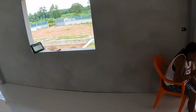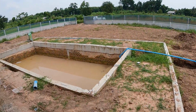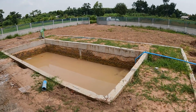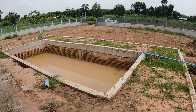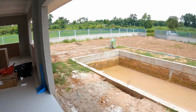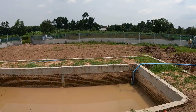And then it drained the pool again, so hopefully that's a good sign. Every time I talk about the pool, seems like we go 2 steps back, but it is what it is. All right, I'll take some more video later on.